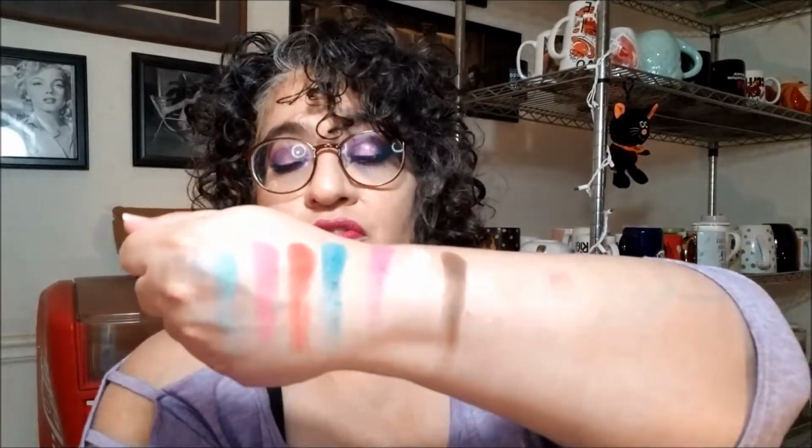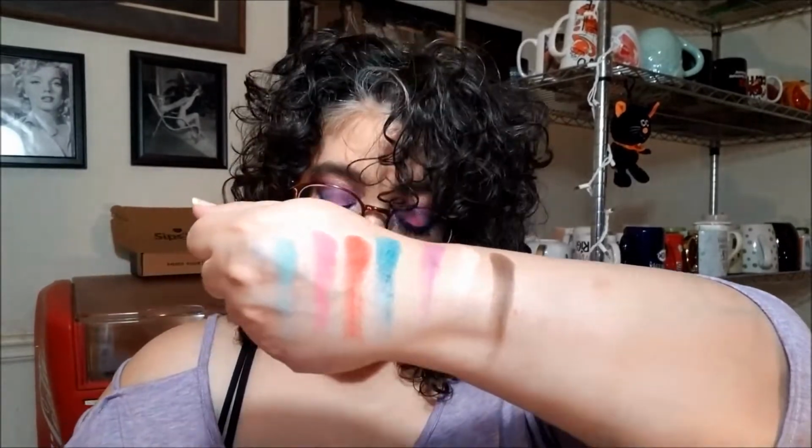I do like the colors in here. I have dipped into it a couple of times. It is pigmented. I think my only complaint about this palette is that there is only really one shimmer shadow at all. So it's not fully matte, but it's not a really good mixture of mattes and shimmers. However, the colors do come up very nice. They're pretty pigmented. I haven't used the brown yet, but as you can see, it's a brown I could use. And again, we have colors that are just going to stay on the skin, and it's a beautiful, beautiful palette.